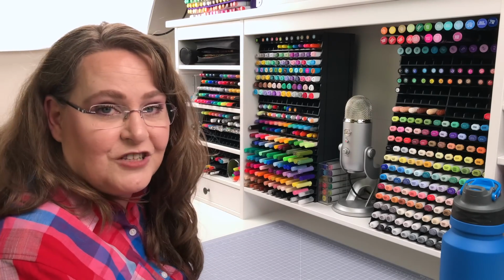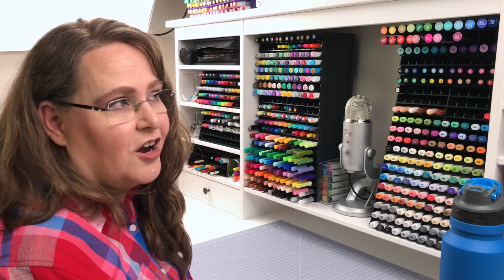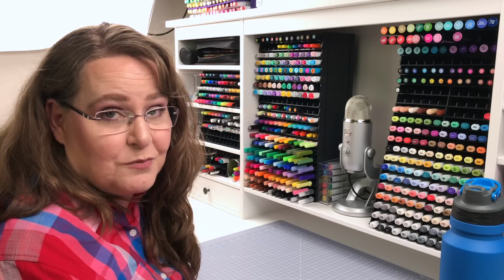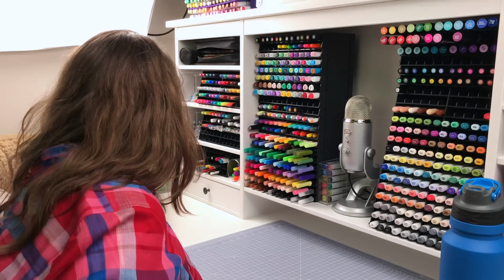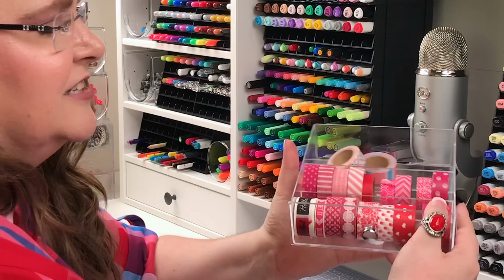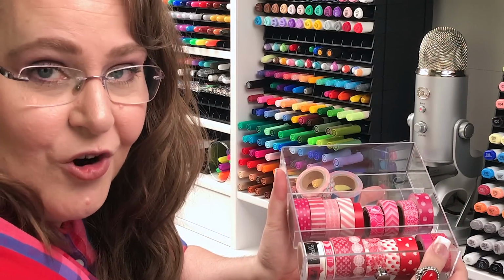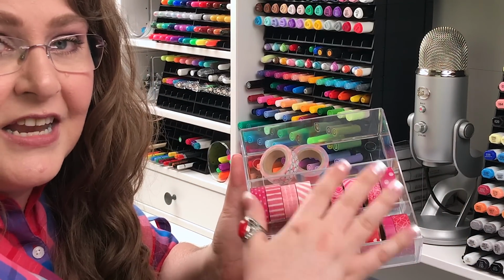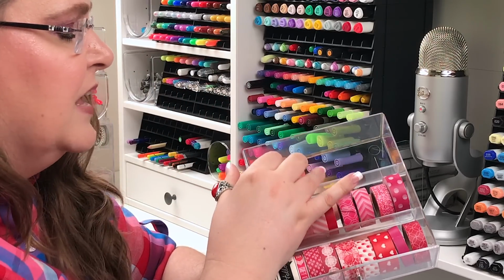Below, you see I have 2 drawer sets. These are marketed on Amazon for storing and displaying your sunglasses, but they work perfect for washi tape, just like this. You can pull out the full drawer. So I have my washi tape collection displayed in color families as well.